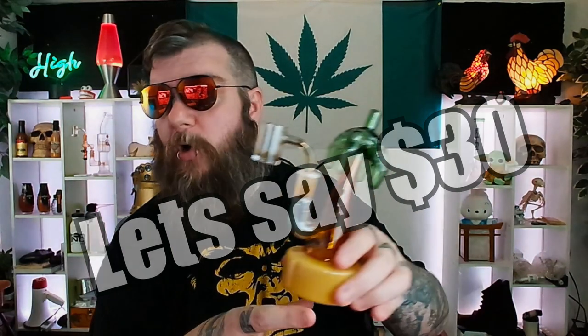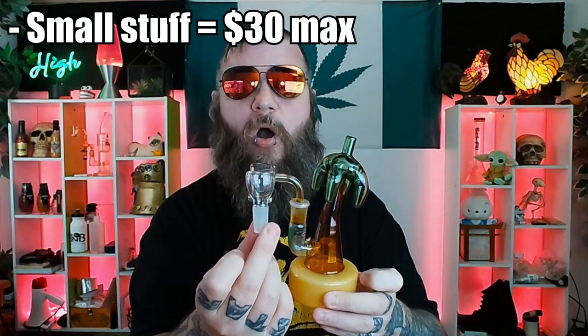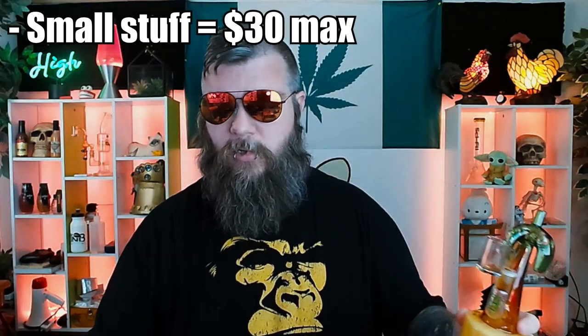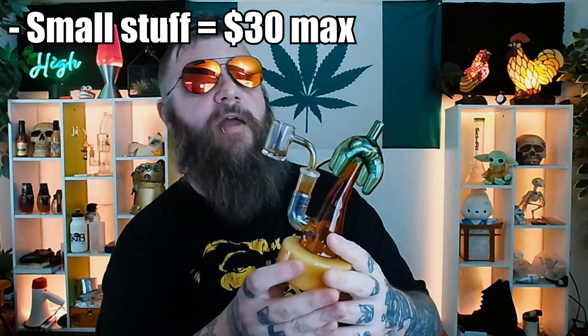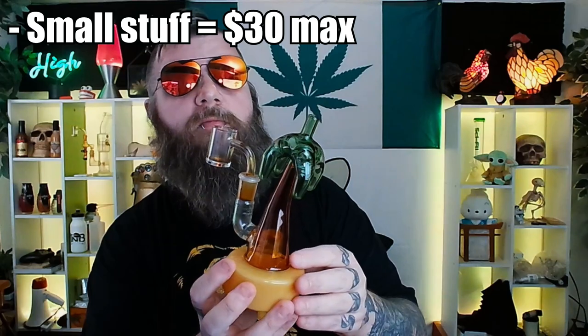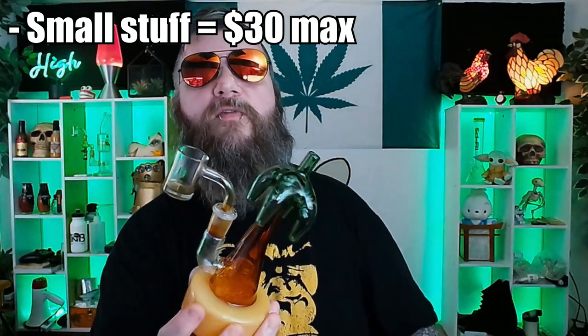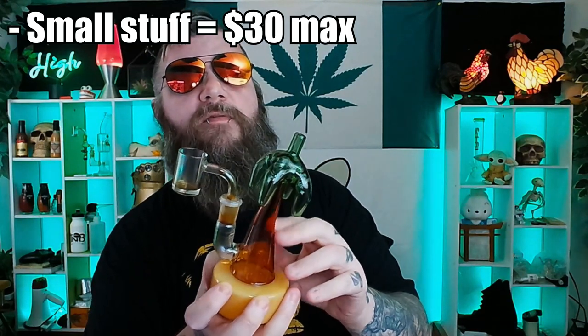And then you get a dab rig. Or, well, sorry, pardon me, it didn't come with the dab bowl. It came with a flower bowl. So you get a little bong. This bong here is, no offense or anything, a fairly cheap, bulk, Chinese-made flower bong. No big deal. Kind of themed funky. If you like the themes and stuff, that's kind of cool.